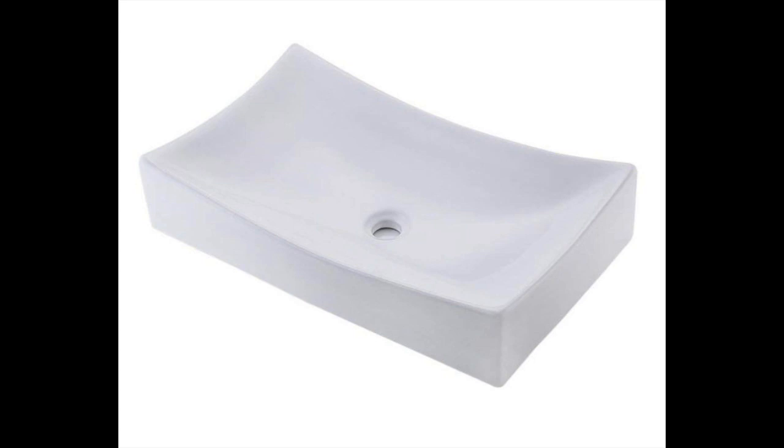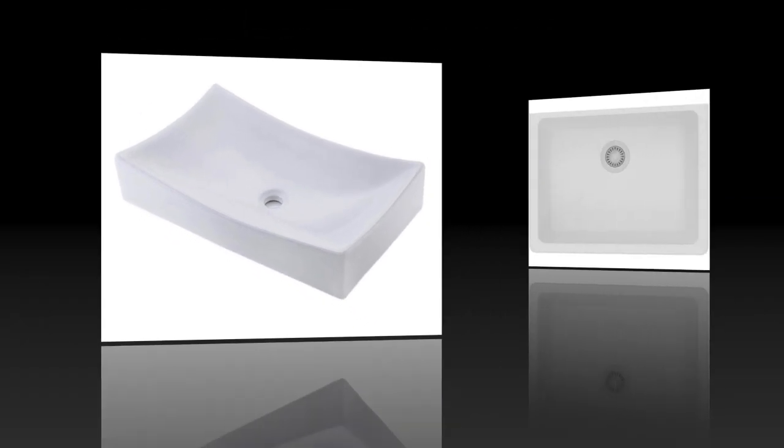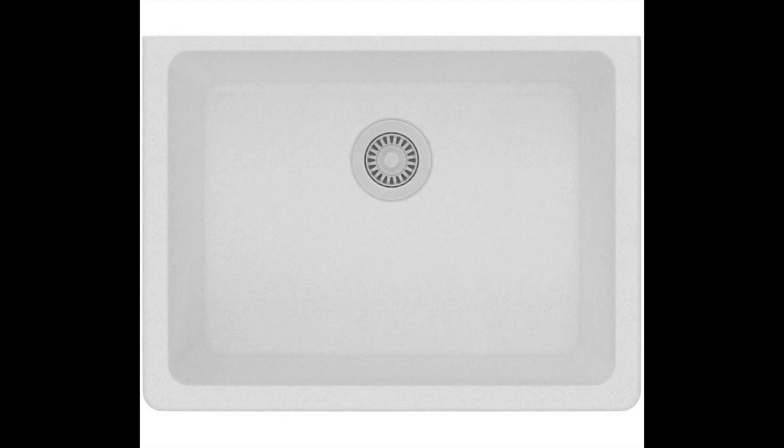The aspect that many people love with undermount sinks is that there are no limitations on faucets. You can choose any countermount or wall mount faucet that you like. The construction is made from high quality ceramic and takes its design from European inspiration. Coming in at number 2, Quartz Classic Single Bowl Undermount Sink by LK.